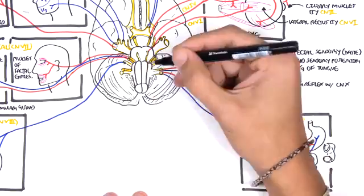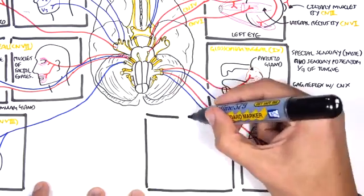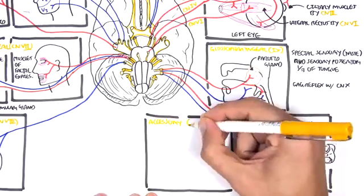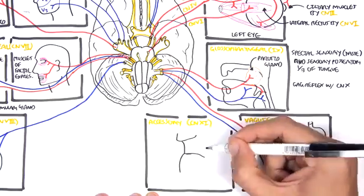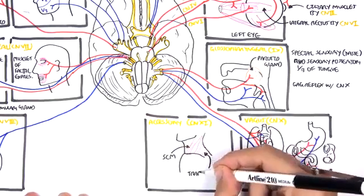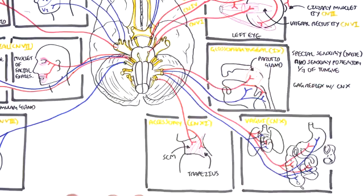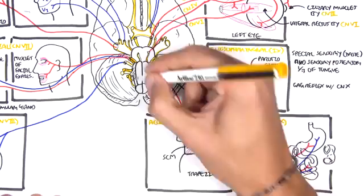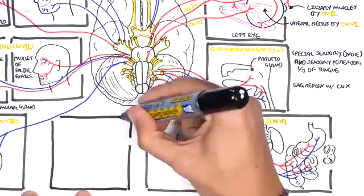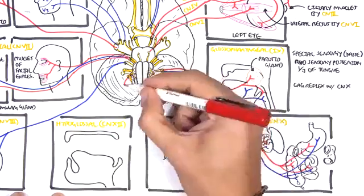The spinal accessory nerve is your cranial nerve number 11, and it originates from the medulla. It is a motor nerve for two important muscles: the SCM muscle and the trapezius. The last cranial nerve is the hypoglossal nerve, cranial nerve number 12, which originates from the medulla, and it is motor for the tongue, basically, the movement of the tongue.